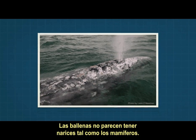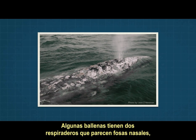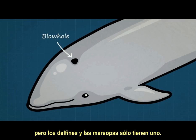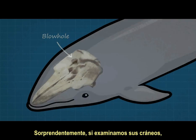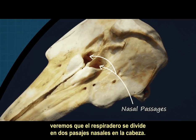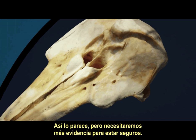Whales don't seem to have noses like mammals do. Instead, they breathe through blowholes coming out the tops of their heads. Some whales have two blowholes which almost look like nostrils. But dolphins and porpoises only have one. Surprisingly, if you look at their skulls, you find that the blowhole splits into two nasal passages inside the head. Could it be that the blowhole is actually a highly modified mammal nose? It looks that way, but we'll need more evidence to be sure.